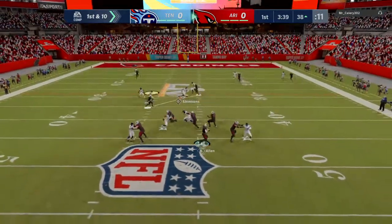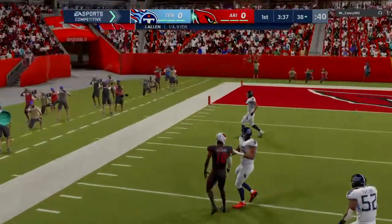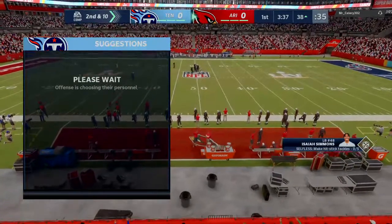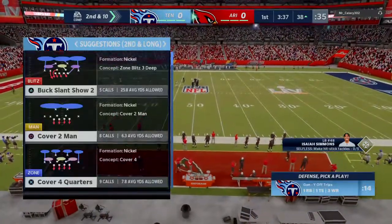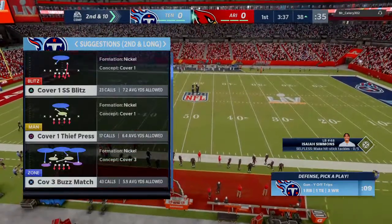Now Allen again. His throw incomplete. He was trying to find Justin Jefferson there. That'll bring up 2nd down. They've given up a few first downs on this drive, but getting the incompletion there, that should give them something to build on and maybe turn the tide.